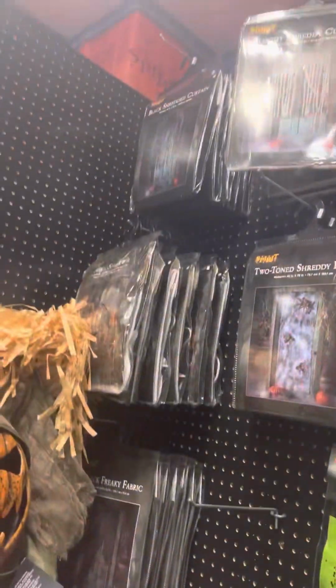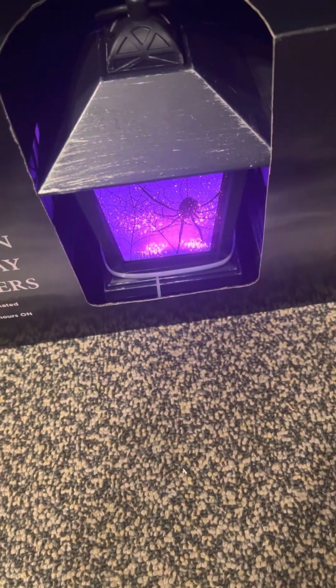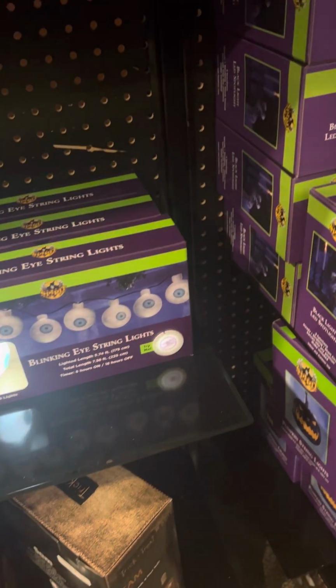Okay, here's some curtains, inflatables, step pads, some fog stuff. We got a creepy lantern pathway marker right here. We got a Lincoln ice cream light right here.